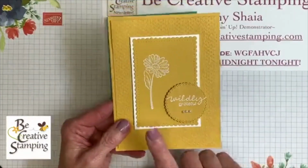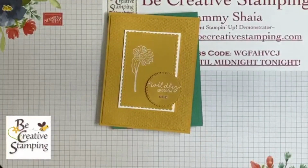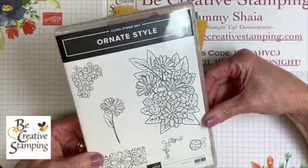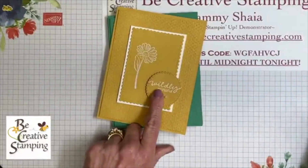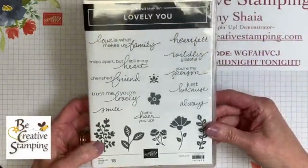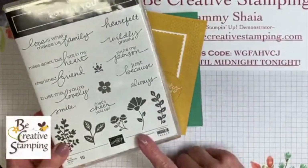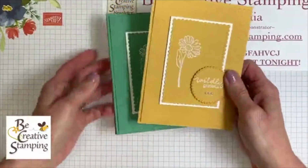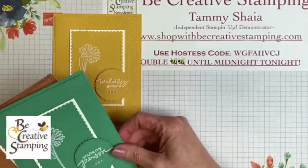So, all right, so this is the Ornate Garden, and you're probably familiar with this stamp set. It's called Ornate Style. Excuse me, it is not Ornate Garden. And we use this flower right here. And Wildly Grateful is from the Lovely You bundle. And here it is right here. And this bundle's with an amazing punch, all right? So we'll get into that. But here it is in Bumblebee. And we're gonna make this card this evening and we'll be giving it away.